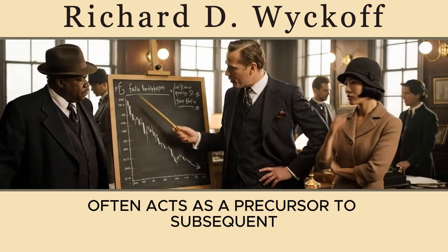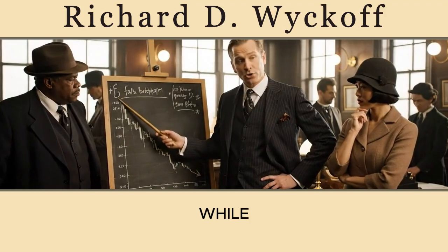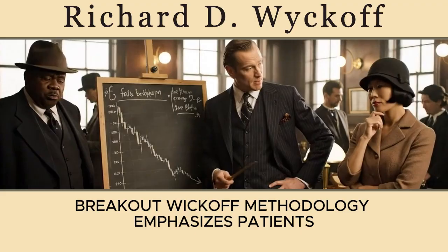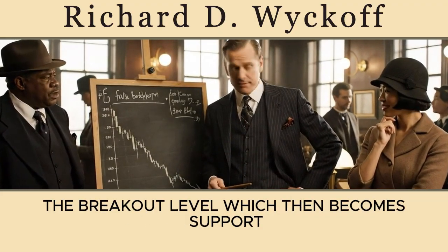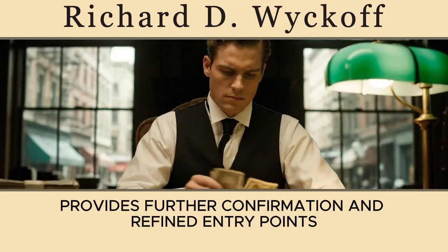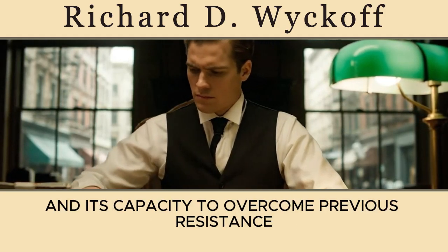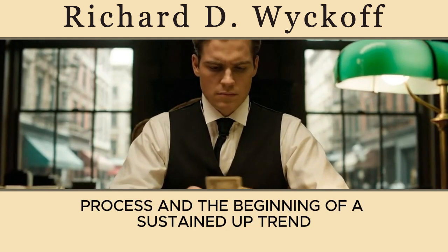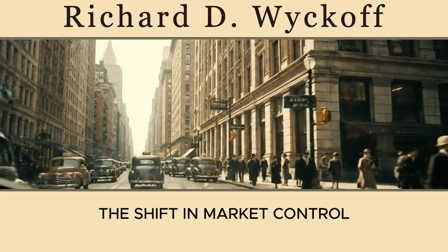Furthermore, the sign of strength often acts as a precursor to subsequent, lower-risk entry opportunities. While some aggressive traders might enter on the initial breakout, Wyckoff methodology emphasizes patience. The ability of the market to sustain this upward move and then potentially retest the breakout level, which then becomes support, provides further confirmation and refined entry points. This signal confirms the market's newfound strength and its capacity to overcome previous resistance, setting the stage for the final signal of the accumulation process and the beginning of a sustained uptrend. It is the definitive declaration of the shift in market control.